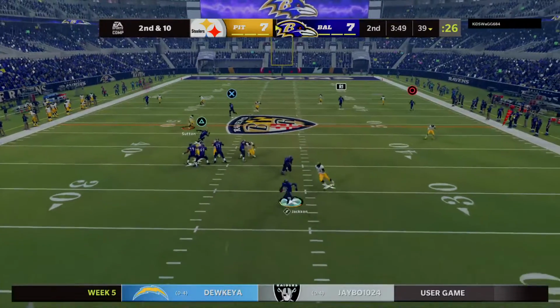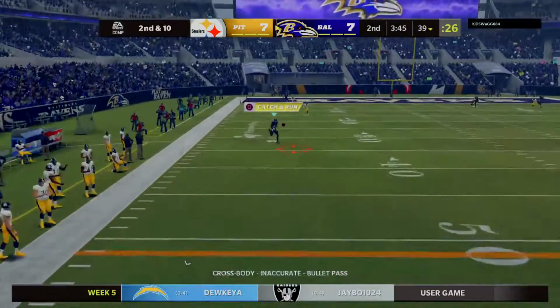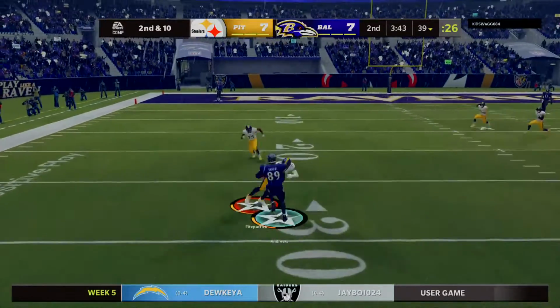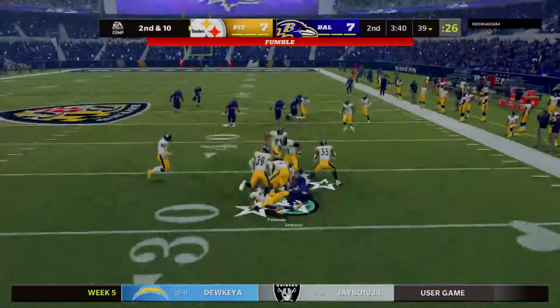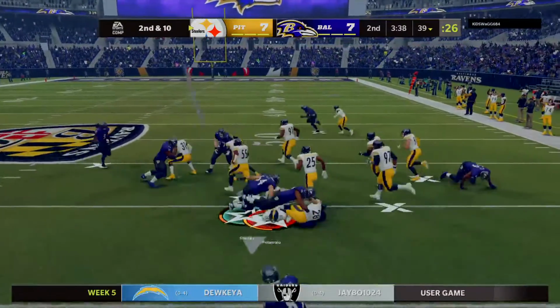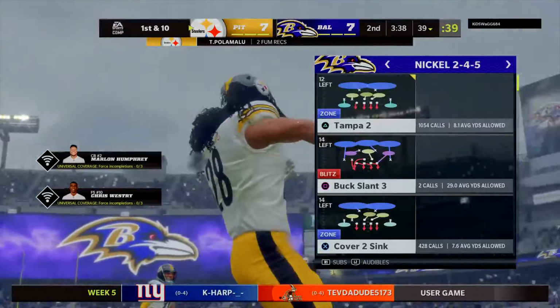Jackson eluding the pressure right. And this is going to be pulled in by the tight end Andrews. And now look at this. Big gain, but a fumble. And it's picked up by the Steelers. And the return stops at the 39-yard line.